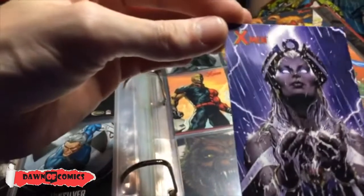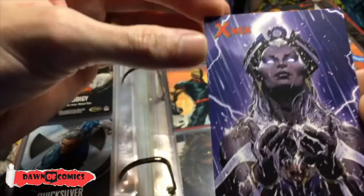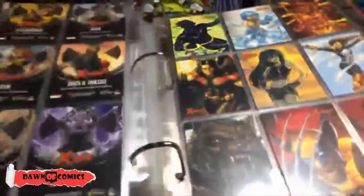Look at that Storm card. Who's the artist on it? David Yardin. Wow. That is beautiful. See, cards like that just make the whole set. You can get dodgy cards like that, but when you get beautiful cards, you can just forgive pretty much anything.